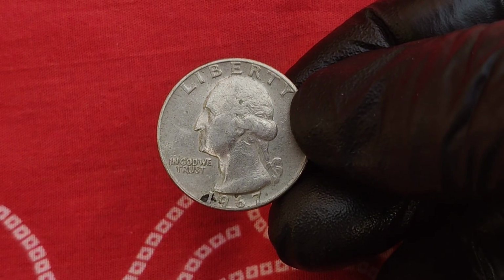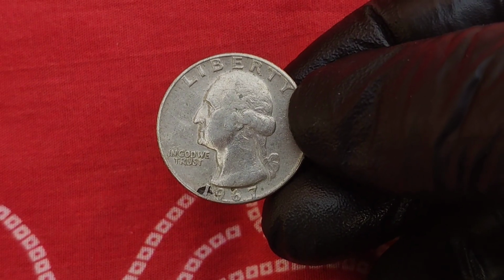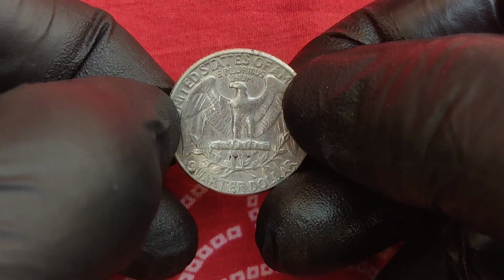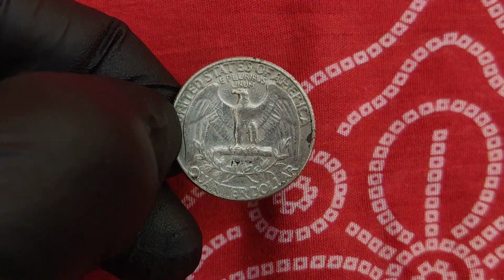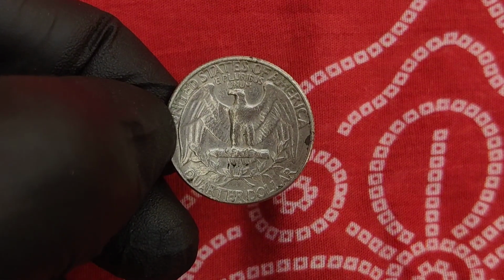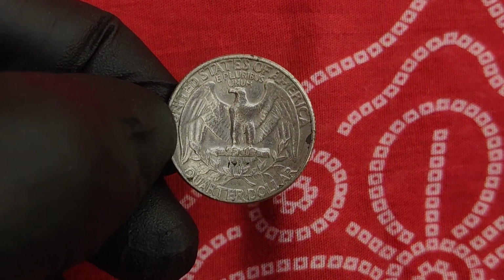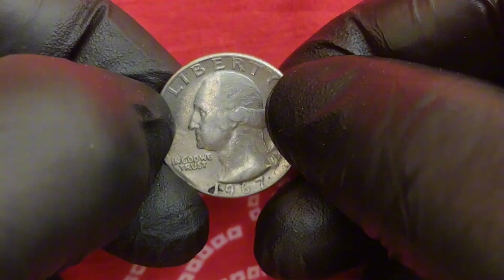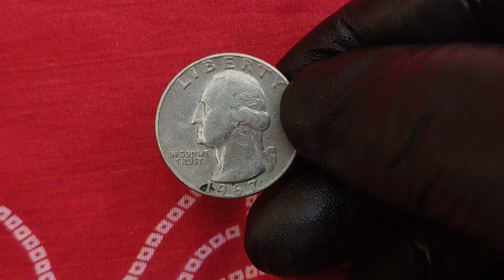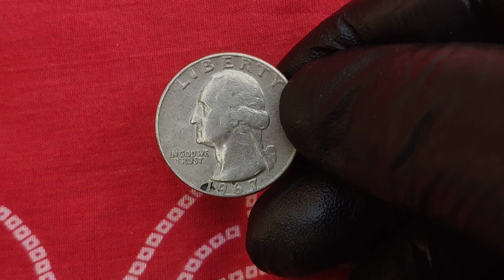The 1967 no-mint mark Washington quarter stands out immediately when you see it. The front, or obverse side, shows George Washington's classic portrait, but this time, it bears a mysterious black spot that rests on the coin like a birthmark from history itself. Under bright light, you can see the contrast, a rich silvery glow surrounding that single dark mark. It's elegant, haunting, and absolutely unique.